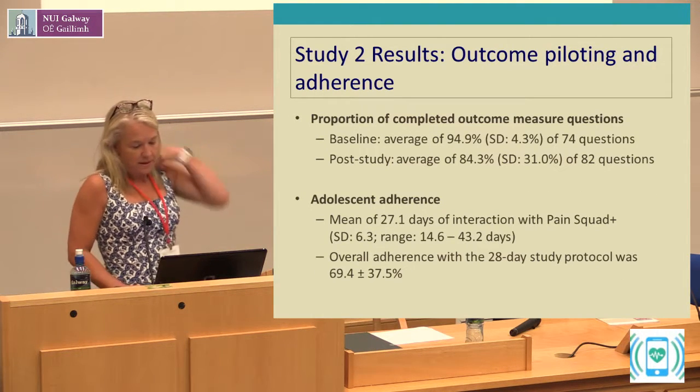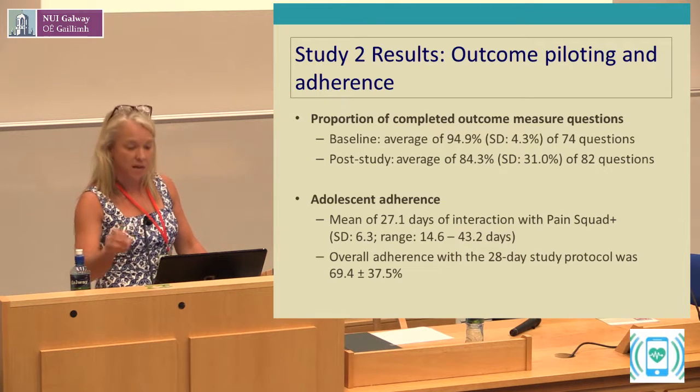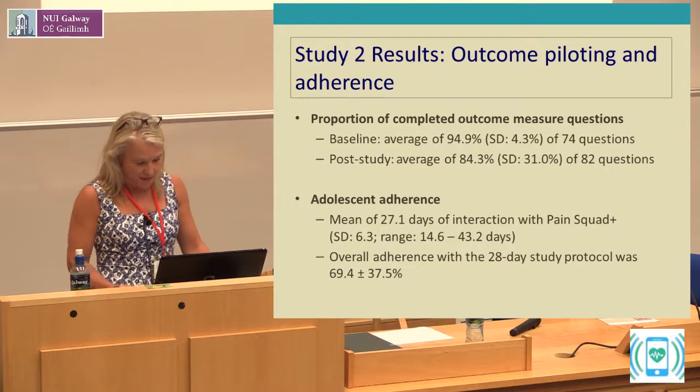So you can see that for the majority of teens we had good compliance with completing outcome measures, both pre and post, and you can see that there was high adherence with using the intervention, with a mean of 27 days of data.